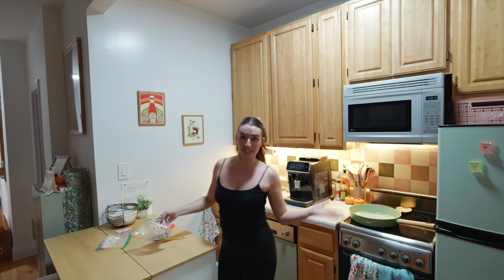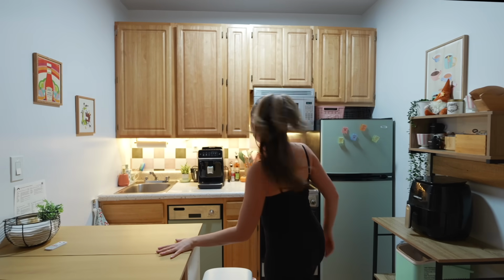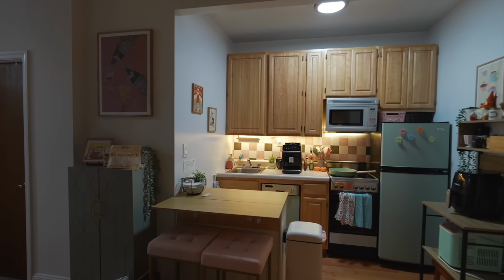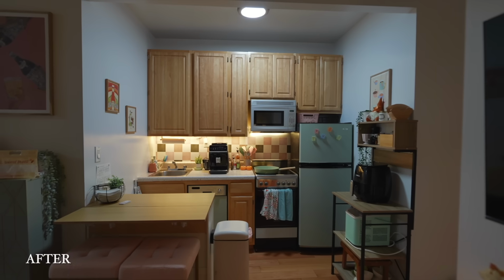Okay, now I think the kitchen is complete. Why does the kitchen feel giant right now too? I don't know if it's because this table is extended and there's light, but it feels so big in here. I would say the kitchen is looking pretty good, if you ask me. Probably my favorite kitchen to date. I am just so incredibly happy with this.